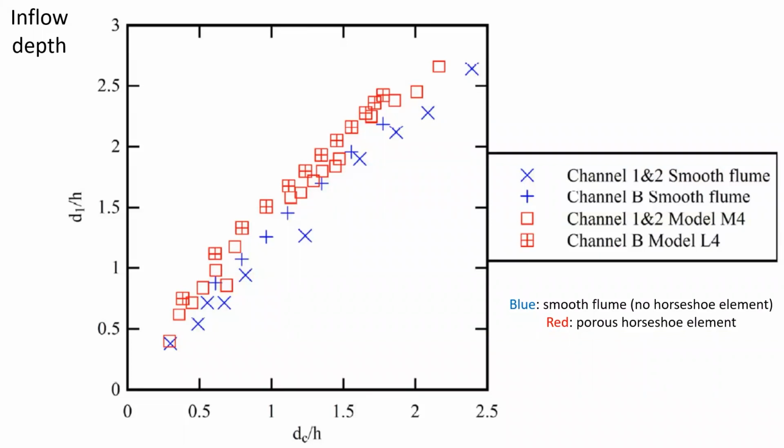Measurements of the inflow depth or upstream water depth were performed across a broad range of discharge and are shown here as a function of the dimensionless discharge. Within this graph, the blue data correspond to the channels without rockfish trap models, and in red in presence of the rockfish trap models. And of course, the data here highlight a greater inflow depth because of the presence of the structure.